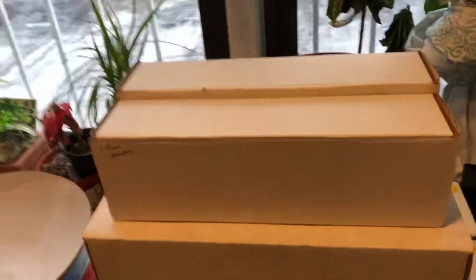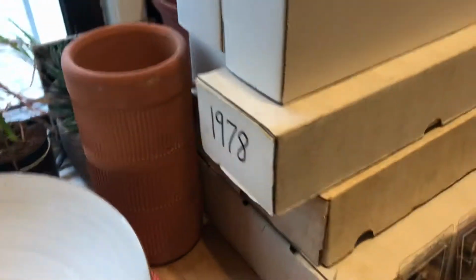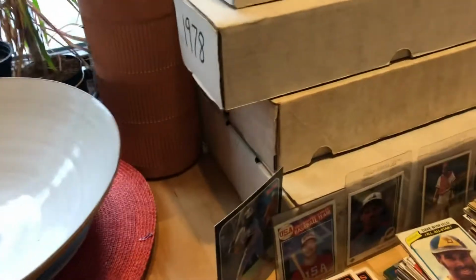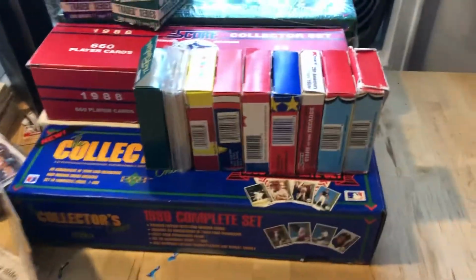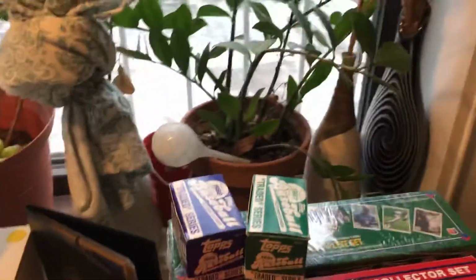Most of the cards were as promised. He basically told me this was mostly commons. It was basically Topps, Donruss, and Upper Deck commons from the 80s and 90s, and back into the 70s. There was an almost complete 1978 Topps set. There was a complete 89 Upper Deck set, so I guess the 89 Griffey is in there. I haven't even opened it. A 90 complete Upper Deck set, 88 Score complete set, 88 Topps complete set, 87 Topps complete set, and then the 87 and 88 Traded.